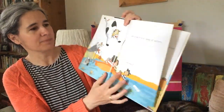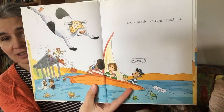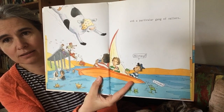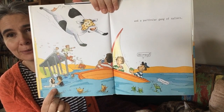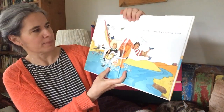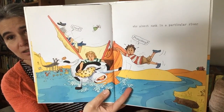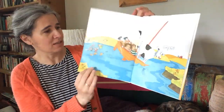They're going in. And a particular gang of sailors. And the frog over here is saying, croak. And this guy here is saying, blimey. And the people getting married are saying, I do. They're getting married in the lake, river. Woof! Mayday! Who almost sank in a particular river. Oh my goodness. It's a bit of a disaster.